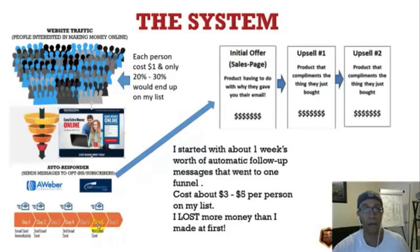And if you don't know what an autoresponder is, it's just a thingy that automatically sends emails for people so that you don't have to do it by hand. That's a gross oversimplification. Anyway, the people would get on my list, and then I would send them over here to this sales funnel, right? This product that they might be interested in, and I know they're probably interested because they said they were interested in making money online, right?